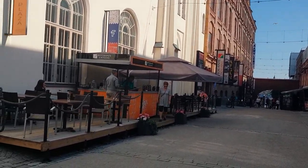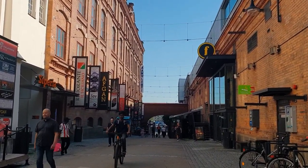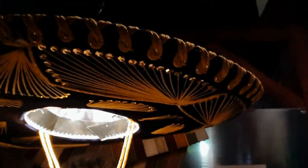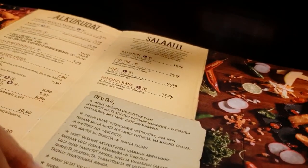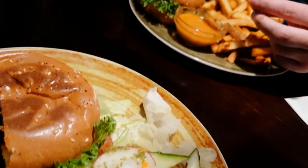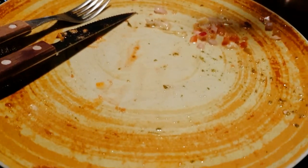There is Pancho Villa just on the right side. What is that? You wanna eat there? Anywhere. I'm actually enjoying the view. I really forget the food already. Burgers. Well, it's only burgers. I don't know. Menu. Yeah, it's a menu. So this is just some nuggets. Wow, it's an empty plate. Do you like it? Yes. You do?